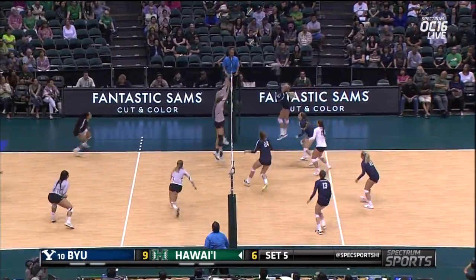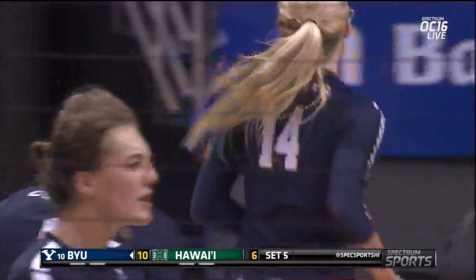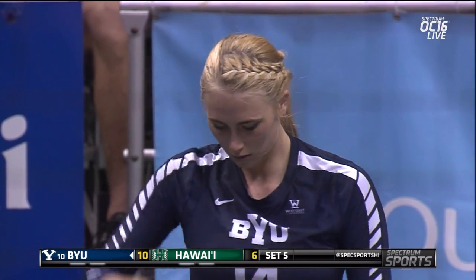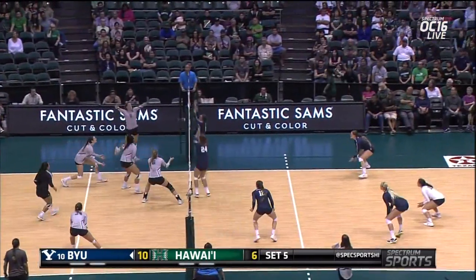Good pass. Right side, it's Miller. She's been unstoppable. She's been the difference maker. Last half of set four, all of set five, she's just scoring either by attacking or scoring with her block. As a true freshman last year, she averaged 3.8 kills per set and had a 31 kill match versus Ohio State. BYU by four.